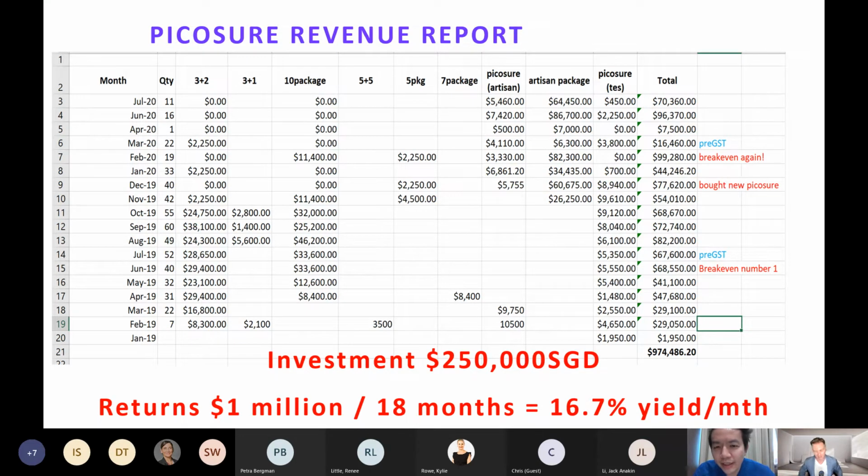So the new ATM is Picosure or Picosure Pro, whichever device you choose to purchase. In January 2019, I calculated figures. We can see that the Picosure costs about 250,000 Singapore dollars. From January 2019 until July 2019, I had already broken even within 6 months on my investment. And if you click, Christian, you might see some words coming out. Oh, there they are. So the investment is 250,000 Singapore dollars.